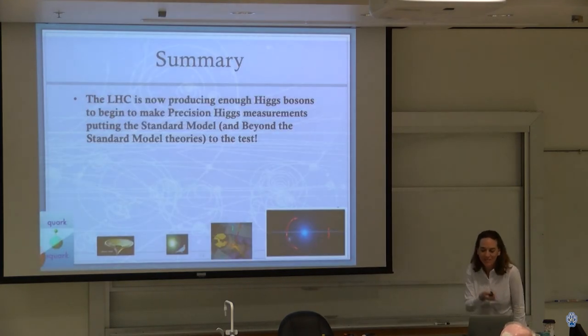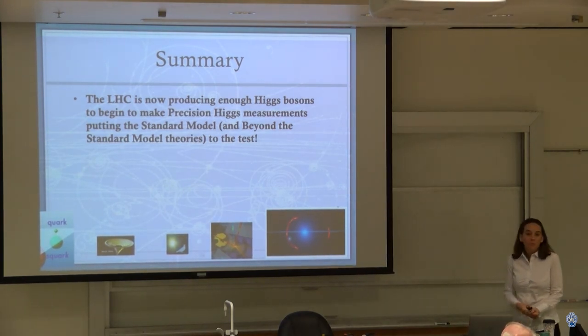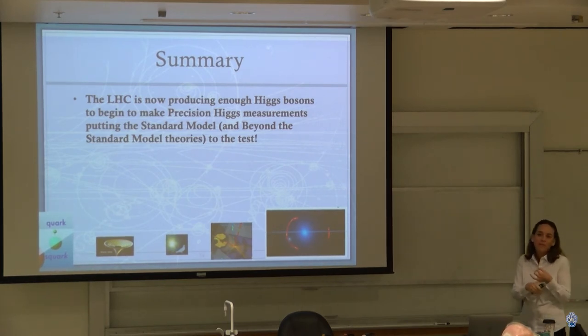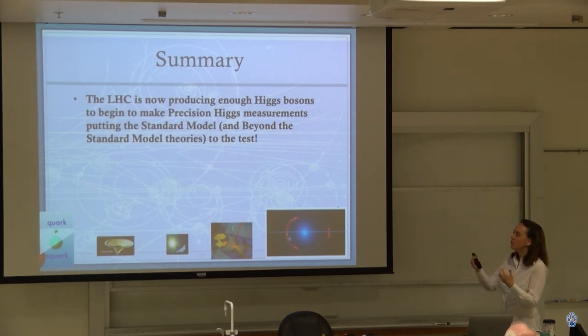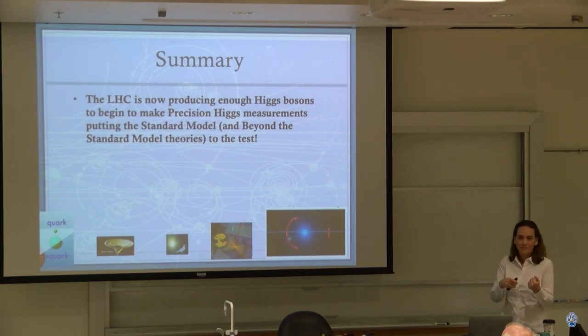Okay, I will end there because I know it is 5, and just say that we are producing now enough Higgs bosons at the LHC that we can start to do precision measurements. We can measure how they decay, how often they decay, and what types of things they decay into. We can also use those decays to look for other types of new physics. Okay, thank you.